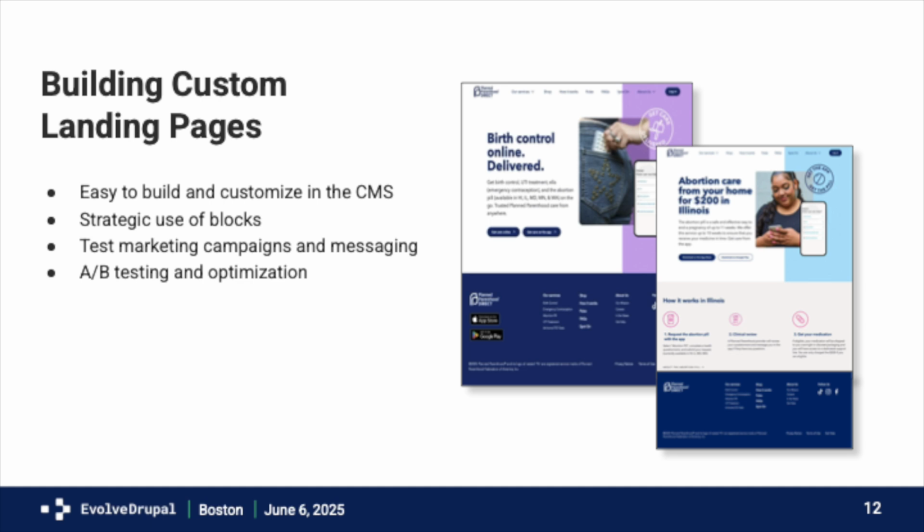One of the things that we really used these building blocks for was to create these custom landing pages. When I came in, I wanted to really amp up marketing, and as I mentioned before, our homepage was not great. We had to send everybody to the homepage. So we wanted to have these custom landing pages that we could quickly build and launch on our own to test all of our marketing campaigns. Again, it's that strategic use of blocks.